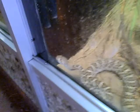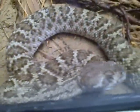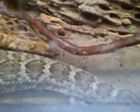Western diamondback rattlesnake. Ooh, look at him. Oh, yeah, he's a bad one. You see his rattler there, too? See his rattle?